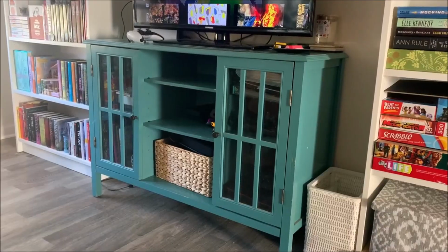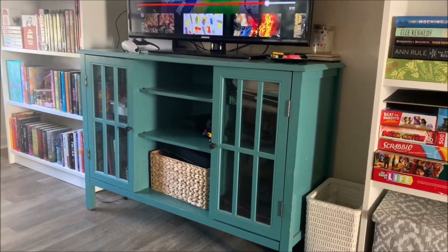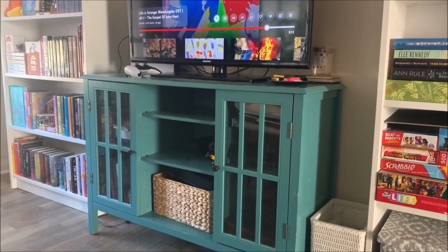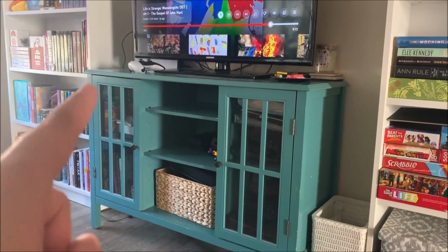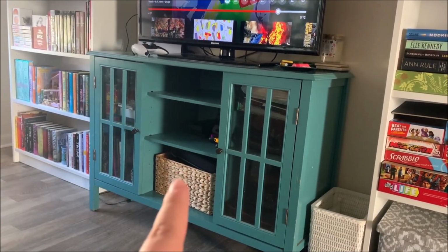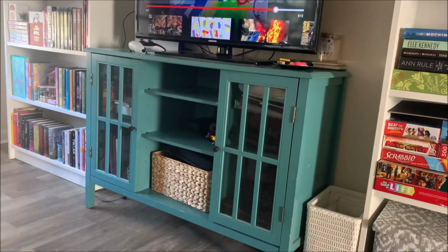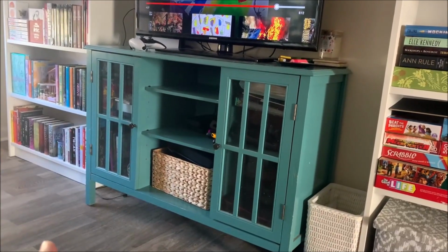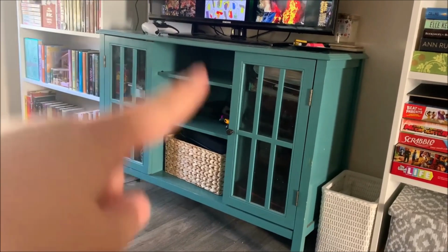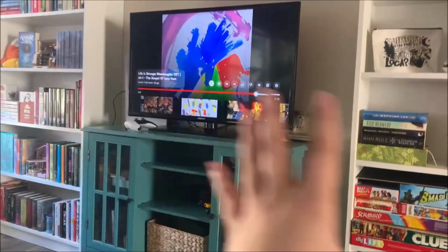I also just want to add that the TV stand is definitely a problem area that I'm working on. We recently got rid of the old Xbox and upgraded to a PS5. So there used to be consoles and things here. Now I'm not sure what to do with that area. So if you guys have any ideas, definitely let me know. I definitely need to do something with that because it's a part of the whole look, you know?